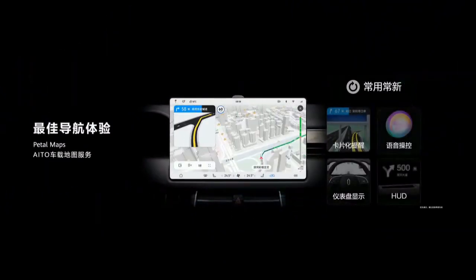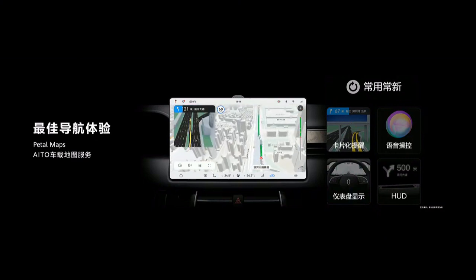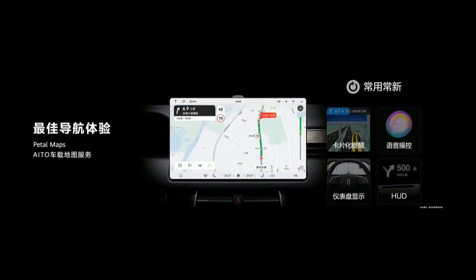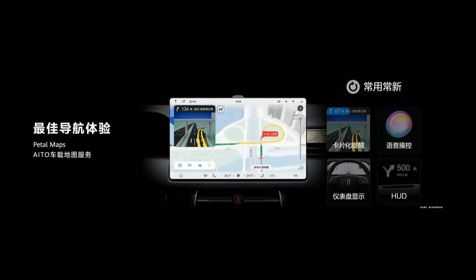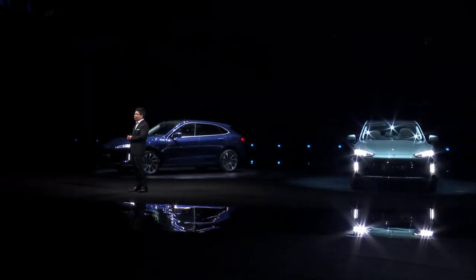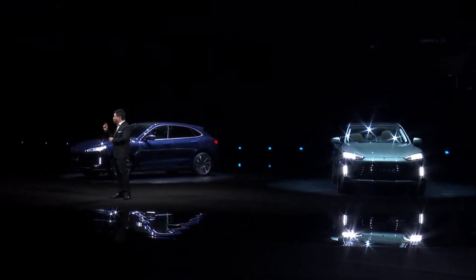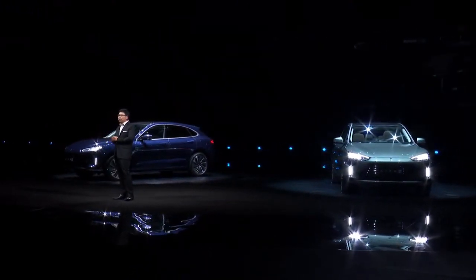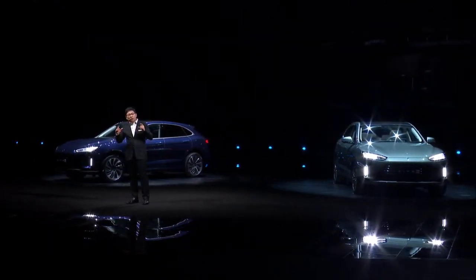In terms of navigation, it adopts Petal Maps. It has been launched by Huawei globally as a navigation solution. It's now available in over 100 countries. Now we cannot travel internationally because of the pandemic. When the COVID-19 pandemic comes to an end, you will be able to use Petal Maps in any country around the world.